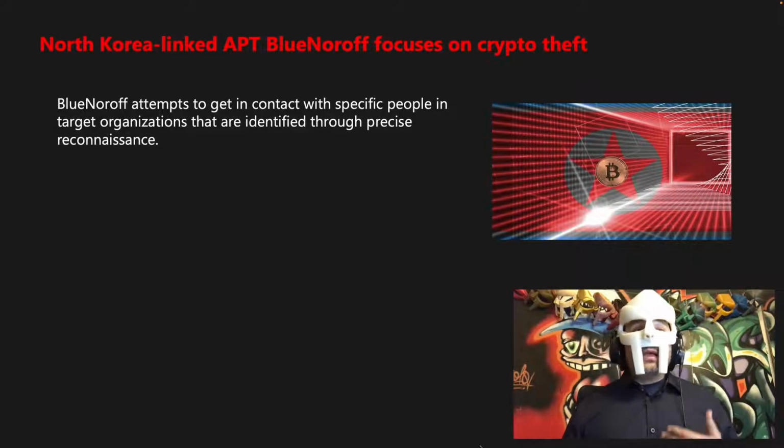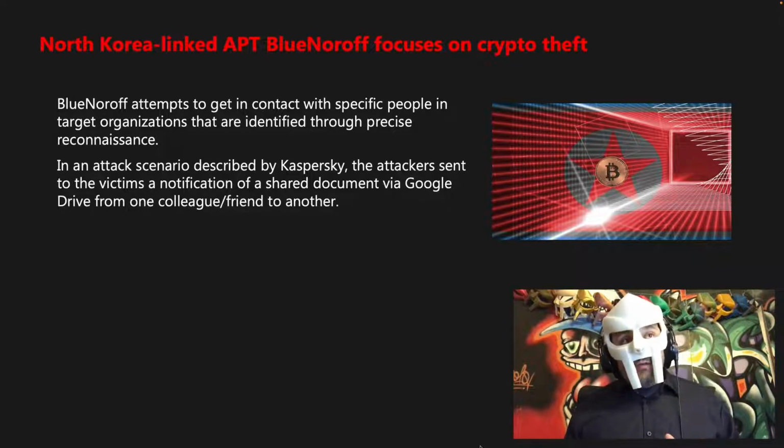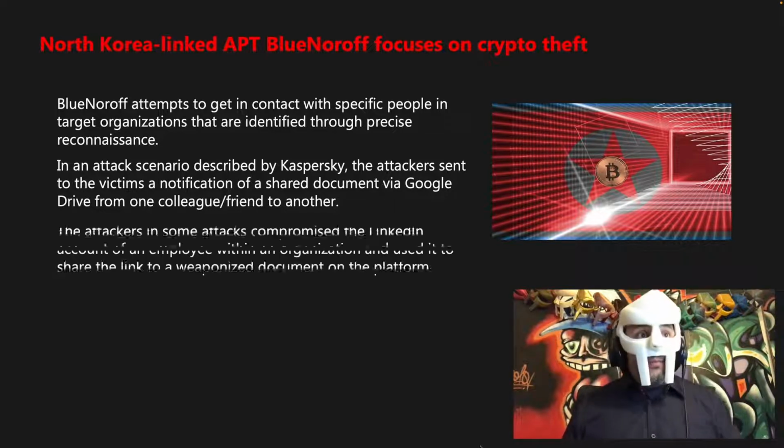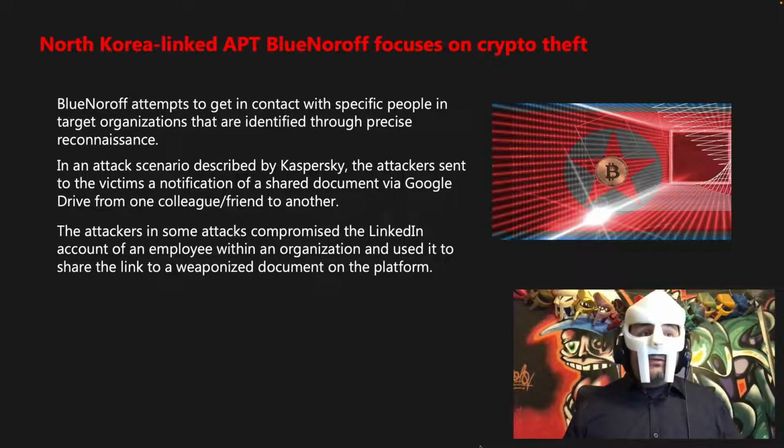BlueNoroff attempts to get in contact with specific people in target organizations that are identified through precise reconnaissance. In an attack scenario described by Kaspersky, the attackers sent the victims a notification of a shared document via Google Drive from one colleague or friend to another. In some attacks, the attackers compromised the LinkedIn account of an employee within an organization and used it to share the link to a weaponized document on the platform.